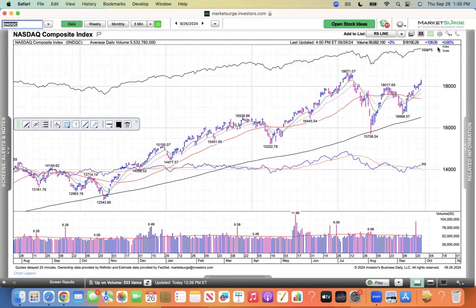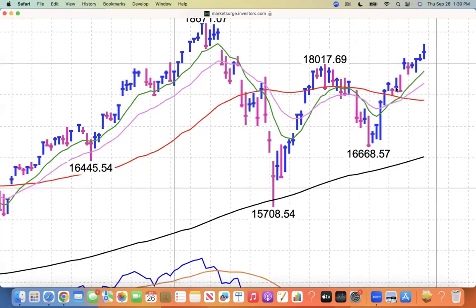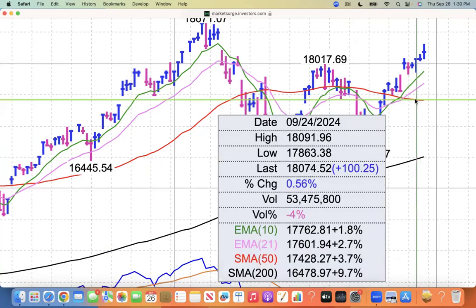I think it's healthy action for the Nasdaq to go sideways, even though it was up 100 points and 0.6%. It's not getting too crazy, pulling away from its moving averages. We'll be in a power trend as soon as the 50 ticks up, because the low of the session has been above the 21, which is this magenta line, for more than 10 days.